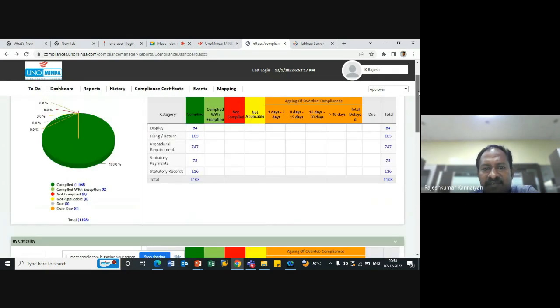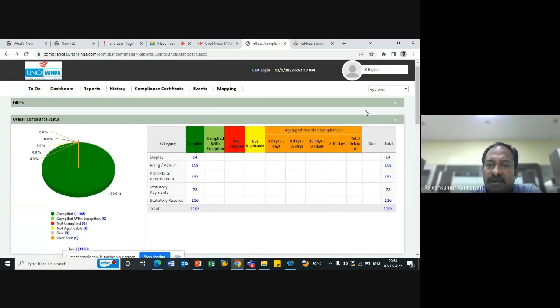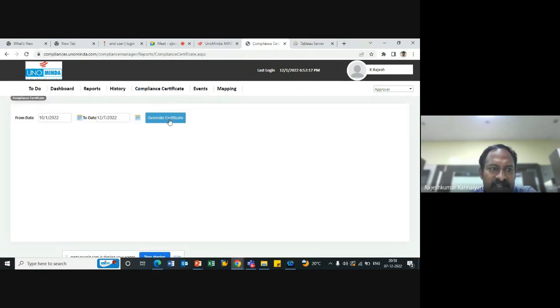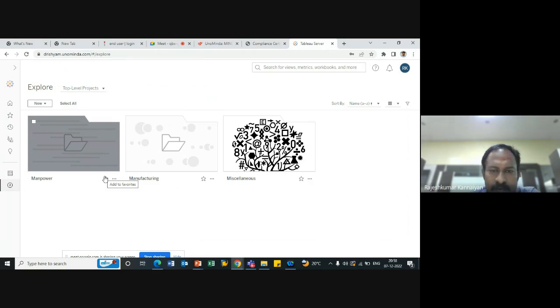For example, we have 72 factories, so this is applicable for all 72 factories. It's customized software, not common software, one solution for all. No, not like that. Not only that, they can check the compliance status also. They can download the status for the respective period. This is one software, and similarly, someone has asked about the assessment tool. This is our Tableau.